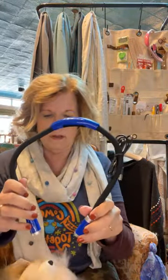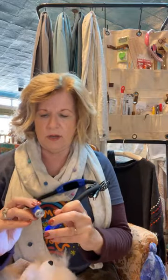And Rachel says she uses her light when she is sitting around the campfire. Perfect time to keep using a light and keep your knitting. And I'm going to turn mine off. Well, no, I'll just leave them on in case we need it while we're looking at things here.